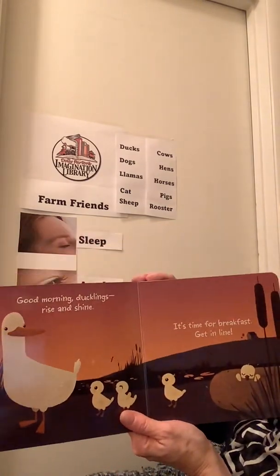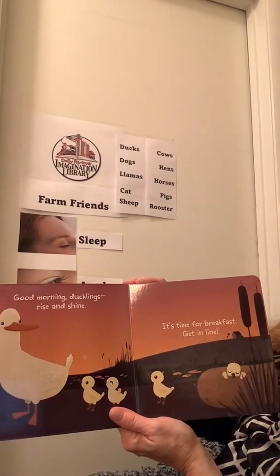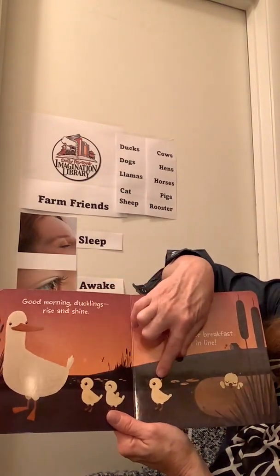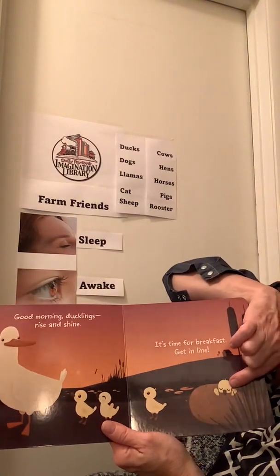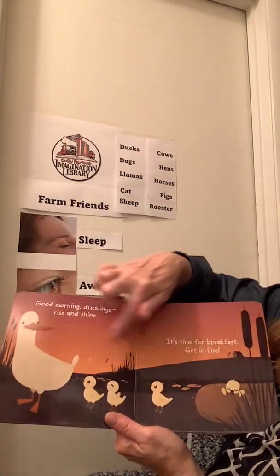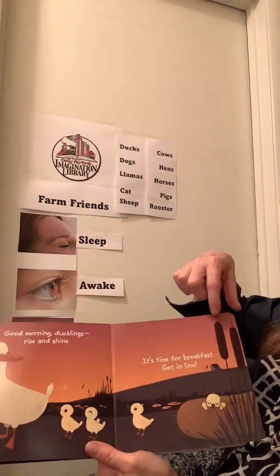Good morning, ducklings. Rise and shine. It's time for breakfast. Get in line. Look at these little guys, their eyes are open, so they're awake. What about this little guy? His eyes are closed, so he's asleep. You see the sun starting to come up in the morning. That's pretty cool, isn't it? The sunrise.